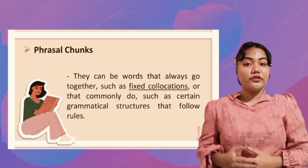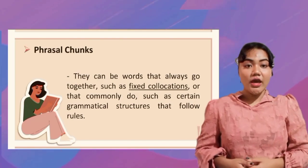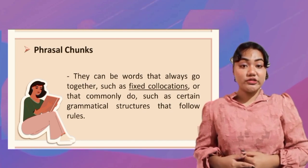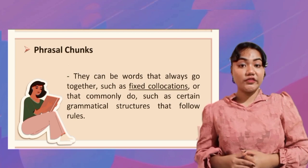Phrasal chunks. Phrasal chunks are groups of words that can be found together in language. They can be words that always go together, such as fixed collocations, or that commonly do, such as certain grammatical structures that follow rules.